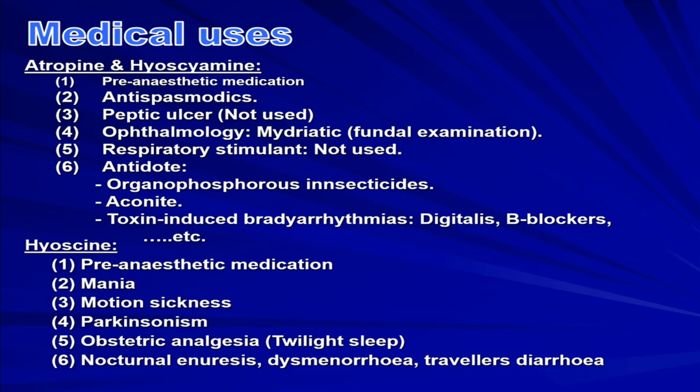Number 6, it was used in the toxicological field as an antidote for organophosphorus insecticides, aconite, and toxin-induced bradyarrhythmia like digitalis and beta blocker. These indications are for atropine and hyoscyamine. On the other hand, hyoscine is used as a pre-anesthetic medication for the same purposes, and for mania, motion sickness, Parkinsonism, obstetric analgesia or twilight sleep, nocturnal enuresis, dysmenorrhea, and traveler's diarrhea.